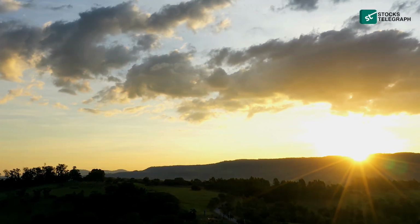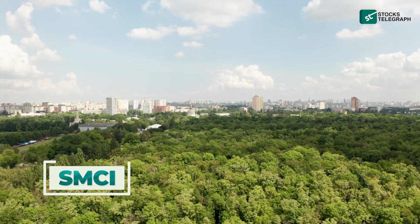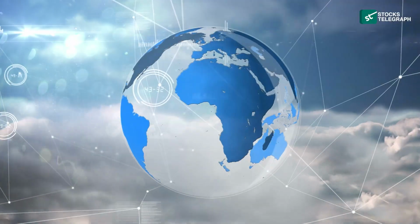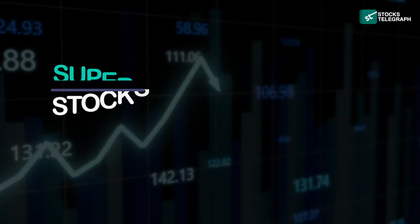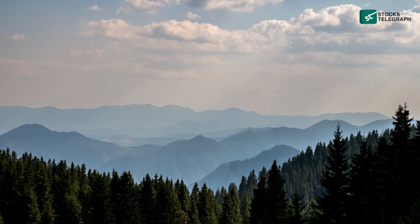Today, we're diving deep into Supermicro Computer Incorporated, ticker symbol SMCI. If you haven't been following this stock, you're definitely missing out because they've been making some serious waves in the tech world. Whether you're a seasoned investor or just getting started, understanding SMCI's growth, performance, and future outlook could help you make some informed decisions. So grab a snack, get comfy, and let's break it all down.